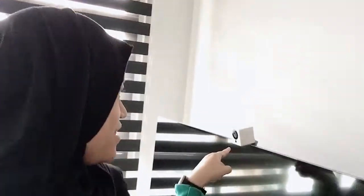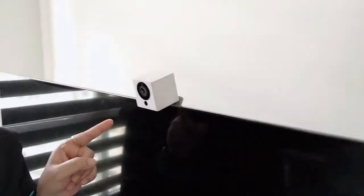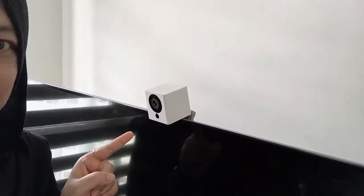So here's what I think. I'm not sure whether he really did extensive research on it, but I think Fauzi is a Xiaomi fanboy, because we have a lot of Xiaomi products in our home, and I'll show you. Number one, this CCTV, the Xiaomi CCTV.